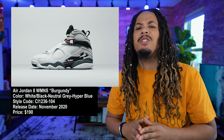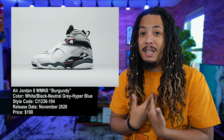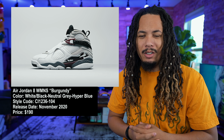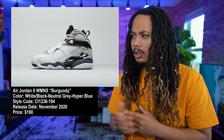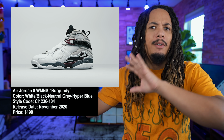We have another women's exclusive in an 8. And this 8 is in a white, burgundy, and black. I'm thinking that this is another PSG-like collaboration. I believe it's a PSG, right? The Paris football team, soccer group. Paris Saint-Germain, is that what it is? I'm probably wrong, but that's what it is.